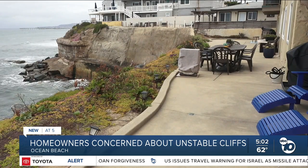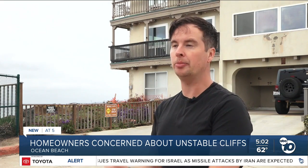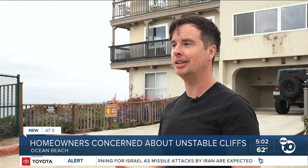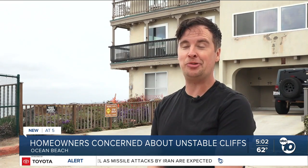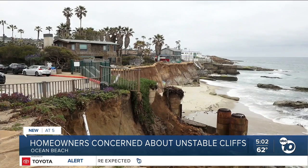It's one of those situations where we built our cliff wall to the edge of where we possibly could, up to city property, and we would just like them to maintain what they actually own. In Ocean Beach, Neil Watson, ABC 10 News. Miller says they plan to request an emergency permit to add more boulders.